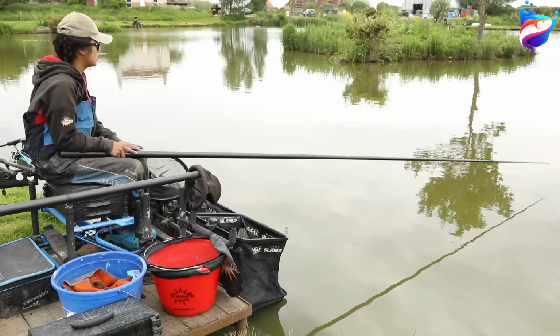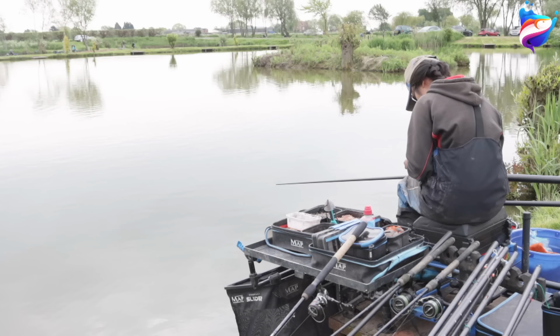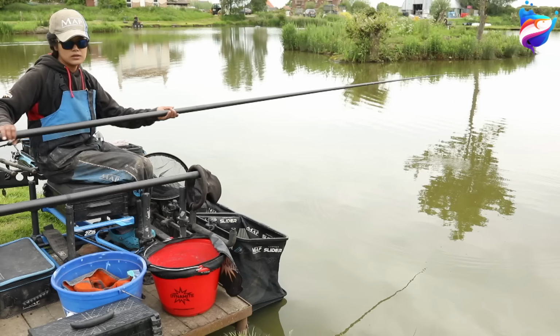Cut that one as I flick my rig out. I'm feeding live maggots, but I'm going to actually put a dead maggot on the hook. The reason for this is your dead maggot falls through the water slower. Oh, I'm in a tangle.